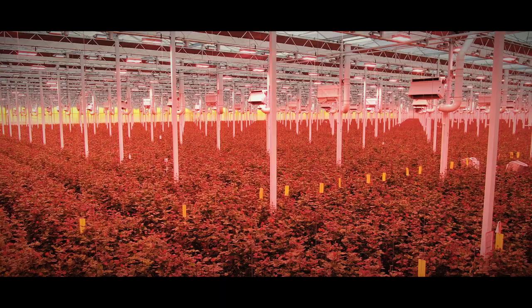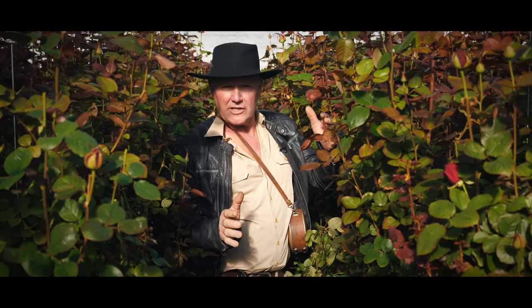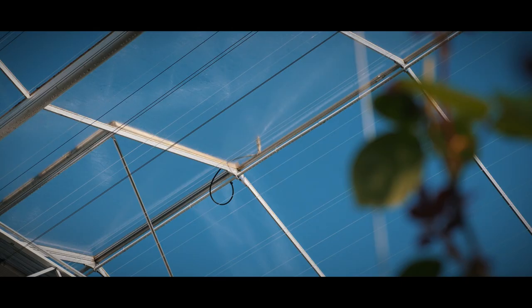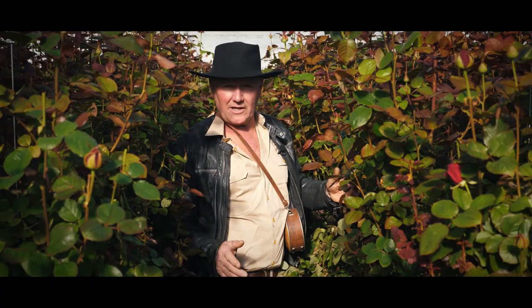But there is much more. CO2 injection, heating pipes, sprinklers on the roof, a recycled feeding system, and of course, a healthy crop itself has a big influence on the climate.